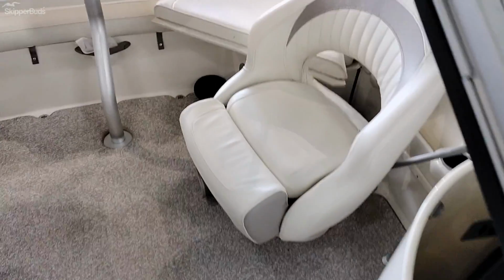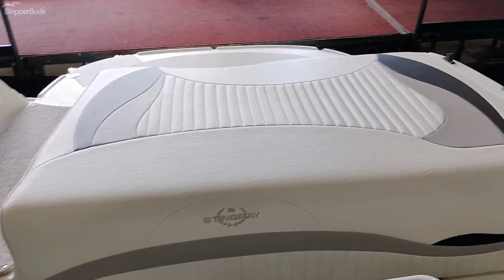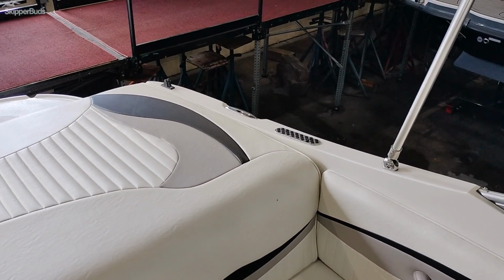Excellent condition, guys. Brand new, you're looking at almost $100,000 for 51 hours. We're letting this go for about 44.